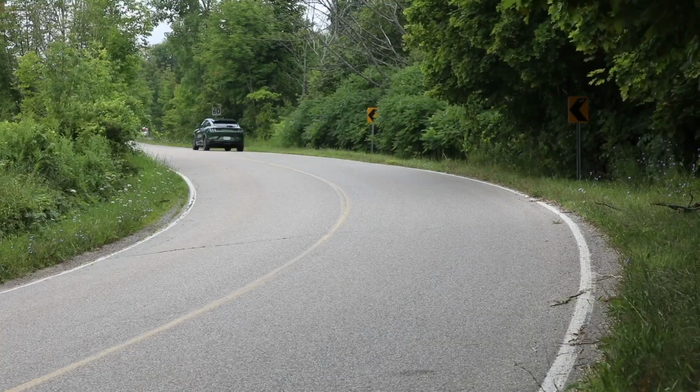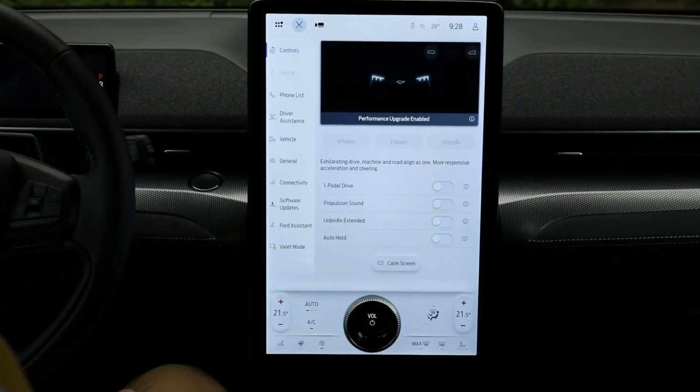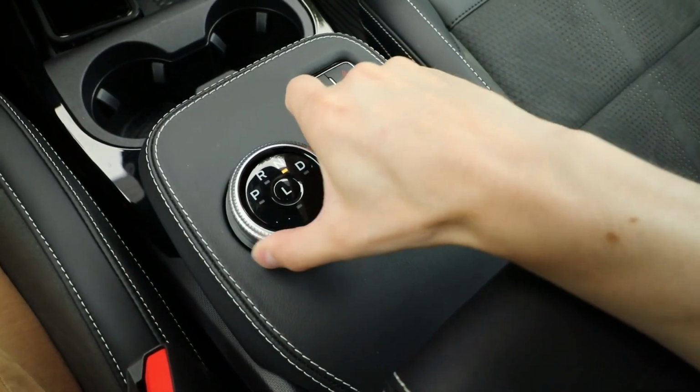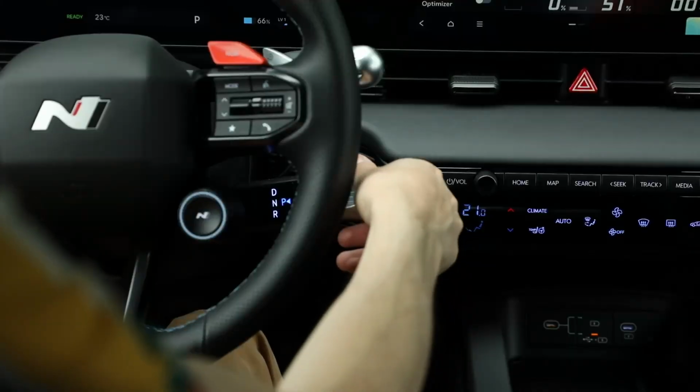All right, Jay, we're in the Mustang, and we go into the drive modes. We're going to be unbridled. The weirdest drive mode. One thing I do like right off the bat, look at the shifter. Yeah, but it doesn't stop. There's no lock. Keep turning it. Oh, look at that. Just like the Maverick. Okay, forward. I like it because I can see it. The Hyundai one's behind the steering wheel. But it frees up so much space.